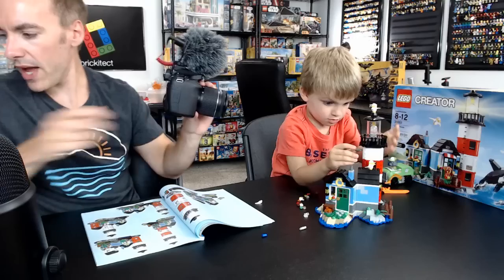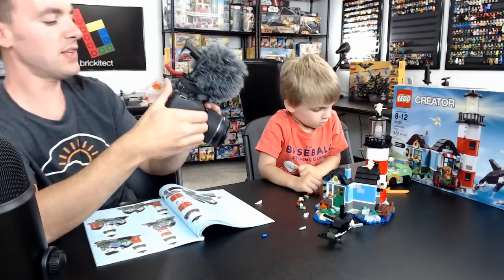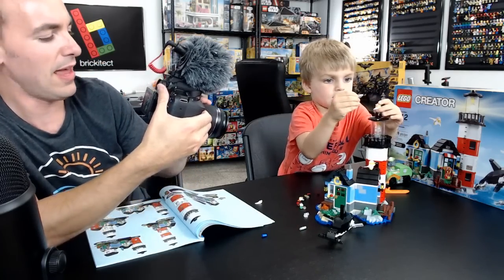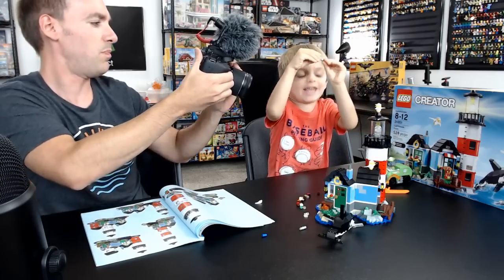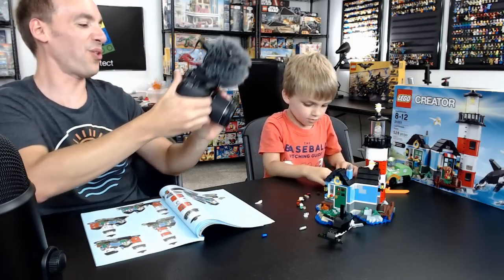Seagulls. We got the orca is here. And as a solid set here, again, I don't know how much this is. I'm assuming this is like a $50 set when it came out. I don't know 100% though. But man, it does look cool. Actually, on the box, it looks cooler than it does in real life.